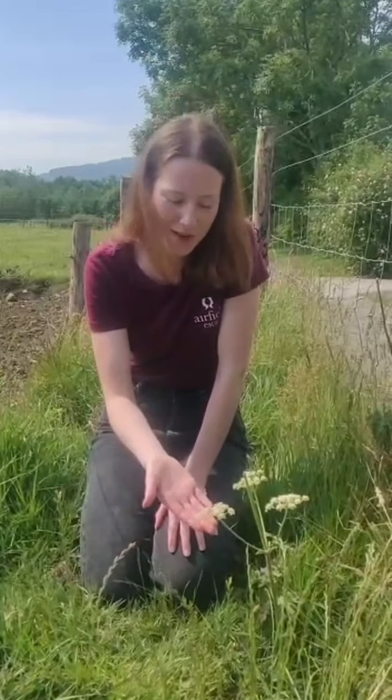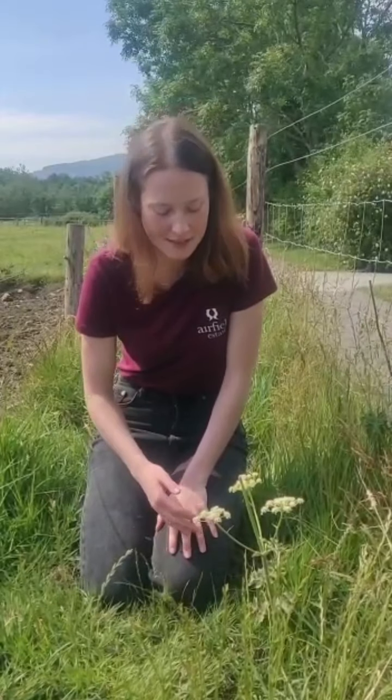So this is one of our wildflowers that we have naturally growing in Airfield. This is a plant called Hogweed, and it gets its name from pigs. People say that the actual scent of hogweed is very similar to what pigs smell like. And if you've ever smelled a pig, it doesn't smell great.